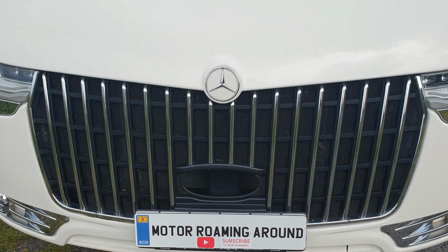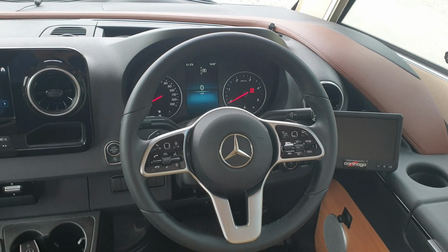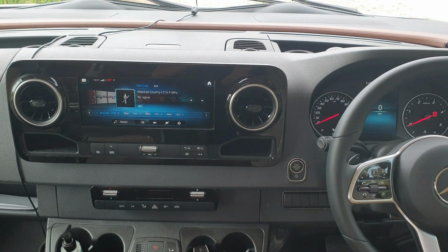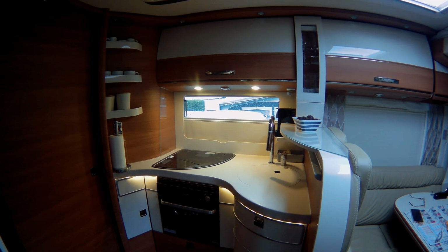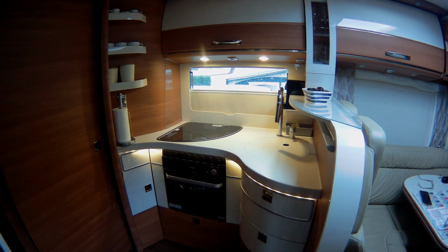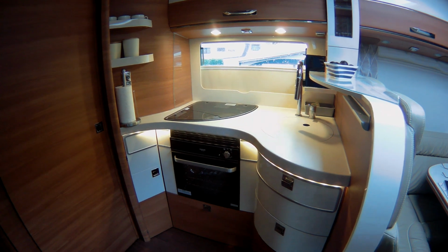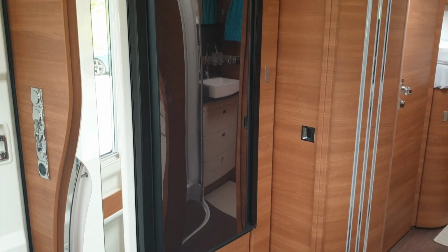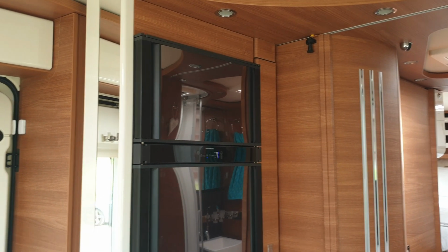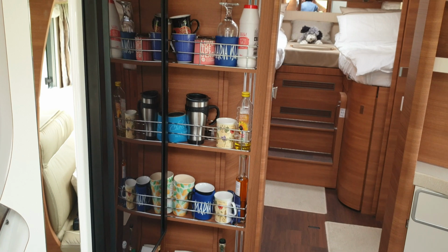We added many extras like the driver assist package and the MBUX, which comes with sat-nav and the usual Android and Apple CarPlay. The kitchen comes with beautiful curved Corian worktops, a 3-burner hob and an oven which is at a very sensible height. The large fridge freezer is easily accessible from either side and the storage space is well thought out and plentiful.